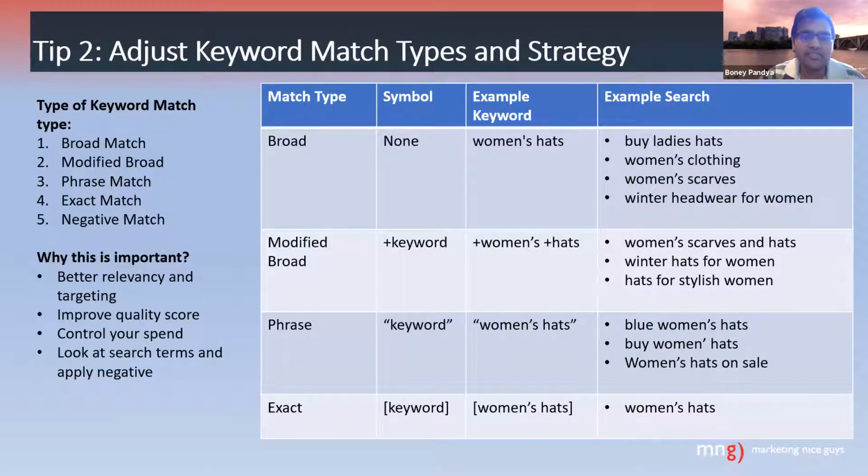So broad match type is, as it sounds, broad, right? The example we have here is if you're bidding on the keyword women's hat, Google is going to show your ad for anything that it thinks is related to women's hat. It could be super broad, by the way. Yeah, it can be very broad. So the example here is women's clothing. Your ad will show up for that. Women's scarf, your ad will show. Winter headwear for women, your ad is going to show for those keywords. Now, it can get very broad, right?